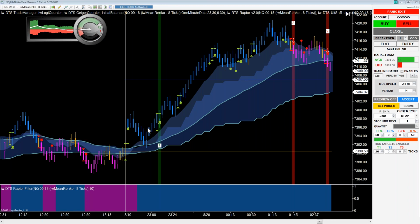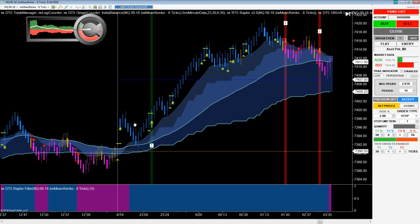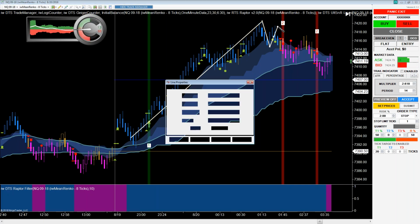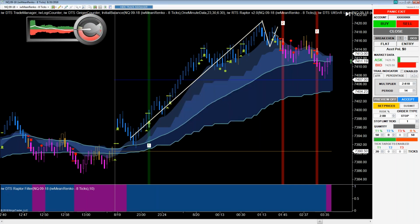So the number 2 signal will show you first a trend, and then it will show you a retest of that trend or an attempt to resume the trend, and then a failure. Again, if all the signal parameters have been met, we're going to print a number 2 signal. The target for that number 2 signal is the hard edge of the trading band.